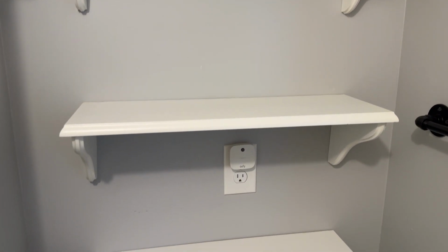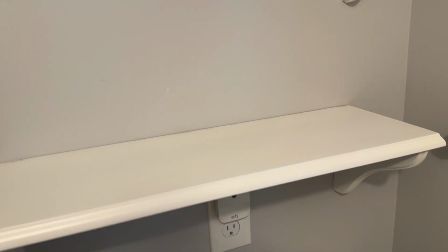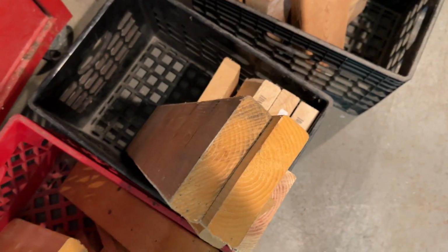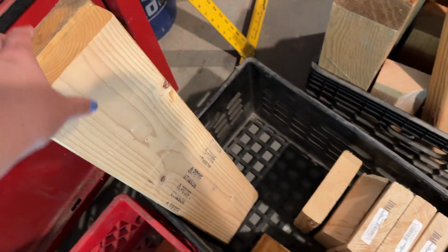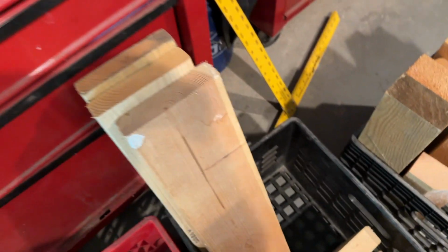Tip number 3 is to add some simple shelves to maximize storage and create a little stylish space for yourself. We're gonna make some new shelves. These shelves were here when we bought the house. They've been okay, but they're not the most secure things in the world. I was just looking in my scrap wood pile, and I'm pretty sure these 3 will work.